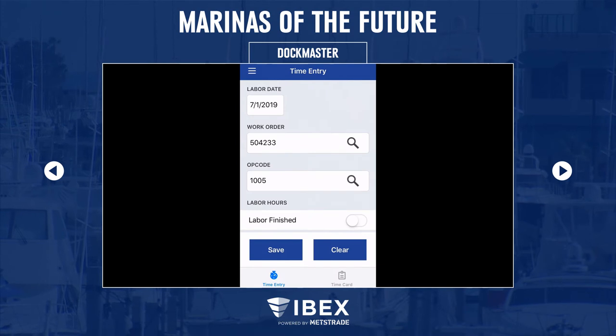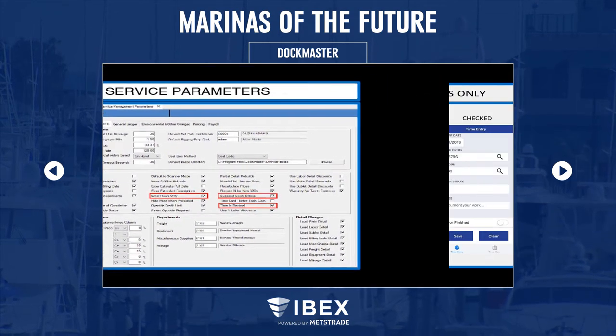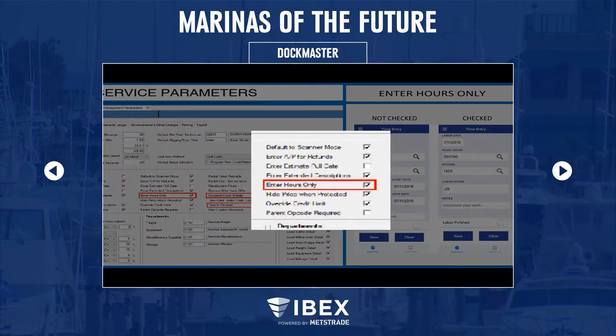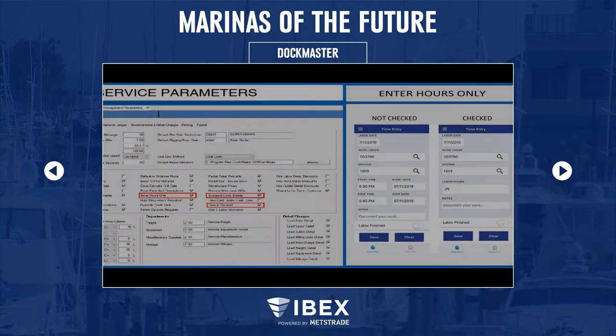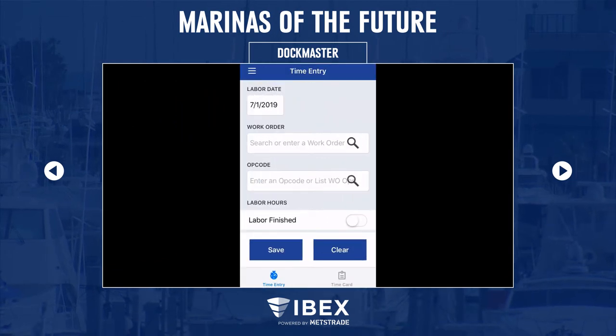Depending on the setup of the service parameters for your company, the time entry screen will be one of two forms. This entry is demonstrated with Enter Hours set as checked. If the work order number is already known, simply key it into the work order field.